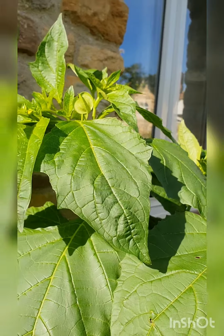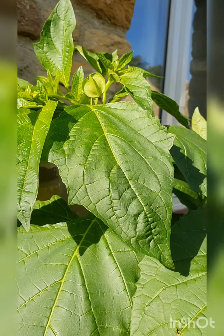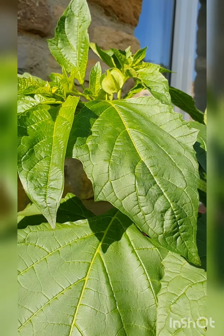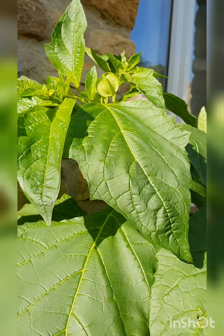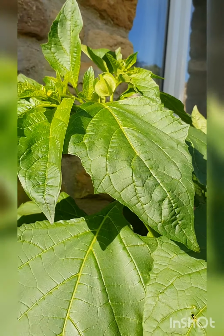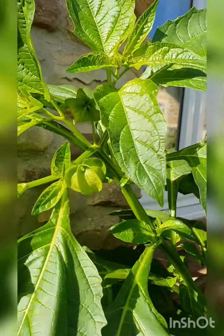I wasn't quite sure what it was, but it turns out it's called Nicandra physalodes. I'm probably butchering that word, sorry. Also known as apple-of-Peru, Peruvian bluebell because of the beautiful blue flowers it has, and also known as shoo-fly, which is quite a descriptive word because it's said to repel aphids and flies.